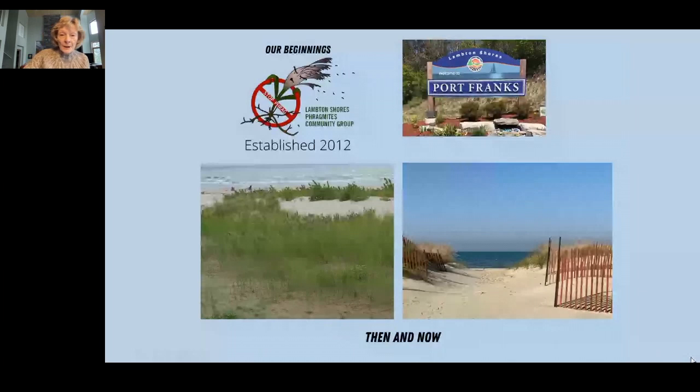So our work started actually in 2009 when some cottagers realized that we had an issue with Phragmites. We were fortunate enough to know what it was, and we got on top of it right away with our partners, who at that time were the Coastal Centre and Jeff Peach and Dover AgriServe. So I want to stress how important early detection and rapid response is, and there will be a few examples of that throughout my presentation. But the Lambton Shores Phragmites Community Group then became an official nonprofit in 2012.